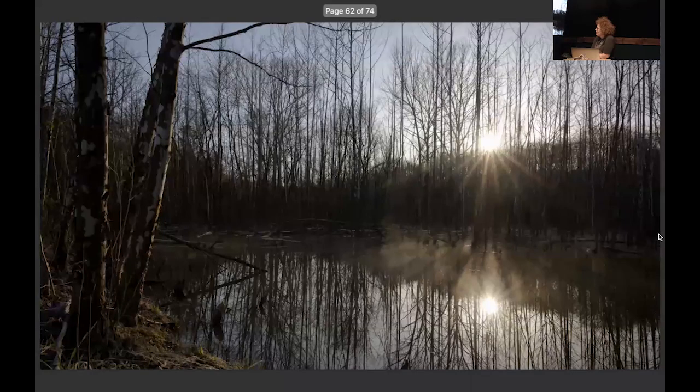This is the wetland which Bernheim restored. There hadn't been a wetland in this area for over 100 years. And they did a bunch of work and got the wetlands growing.